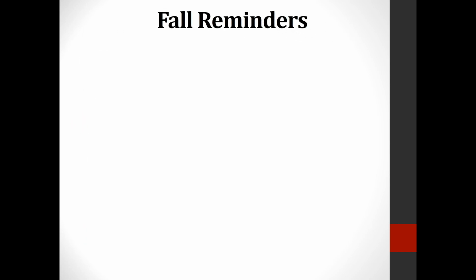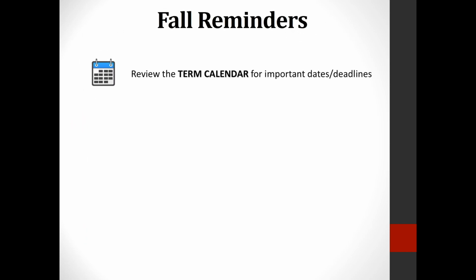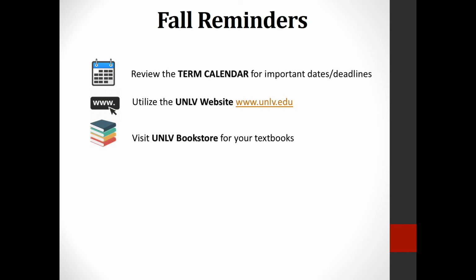A few reminders for the fall. Please review the term calendar from the UNLV website for important dates and deadlines. Utilize the UNLV website. It has a great search engine, so if there's an area of question, it's a good place to start. There are a number of bookstores around UNLV, but we highly recommend the official UNLV bookstore for your textbooks. It has a good return policy and works closely with faculty to ensure accurate representation of needed materials per course section.